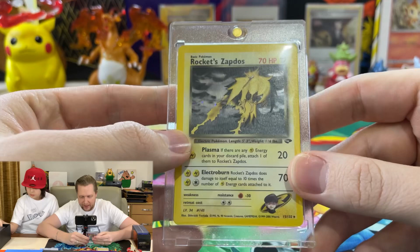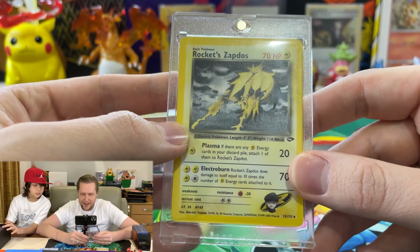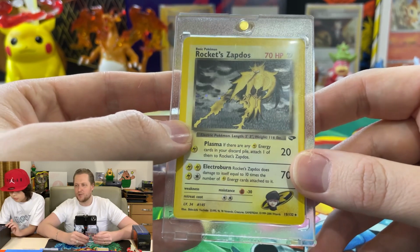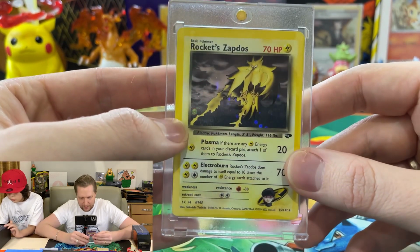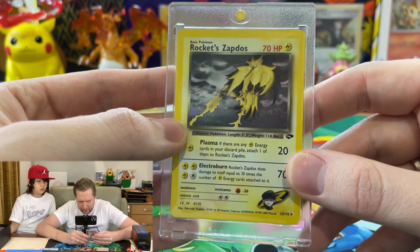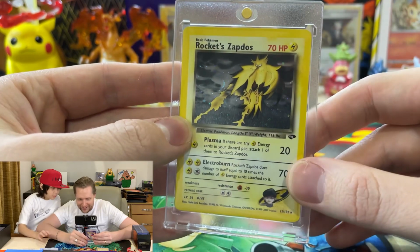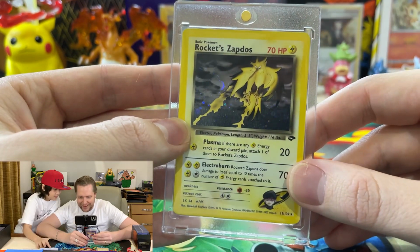This is something that I remember my brother had, Gym Heroes cards, and I don't know why, but this was super popular back then, when I was much younger. It's a beautiful card. Just look at the Rocket Zapdos. You can see the rain in the back. I love these vintage cards. It almost creates a mood there. It kind of looks like an Angry Bird, yeah.